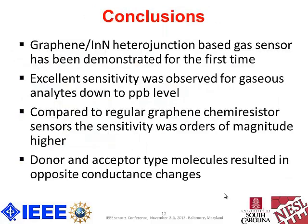So in conclusion, for the first time a graphene indium nitride heterojunction based gas sensor was demonstrated, which showed excellent sensitivity to gaseous analytes down to the ppb level. Compared to regular graphene chemiresistor sensors, the sensitivity was orders of magnitude higher, and donor and acceptor type molecules resulted in opposite conductance changes. For future work, we are going to model a new device that will give us a chance to investigate the electrical characteristics even more, and also to test our samples for a few ppb concentrations, and go even further to ppt concentrations.